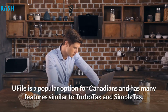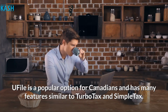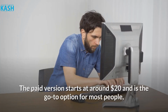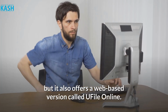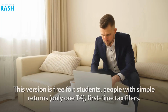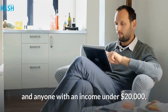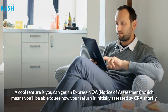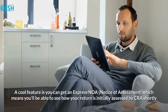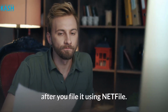UFile is a popular option for Canadians and has many features similar to TurboTax and SimpleTax. The paid version starts at around $20 and is the go-to option for most people, but it also offers a web-based version called UFile Online. This version is free for students, people with simple returns, only one T4, first-time tax filers, and anyone with an income under $20,000. A cool feature is you can get an express NOA, Notice of Assessment, which means you'll be able to see how your return is initially assessed by CRA shortly after you file it using NetFile.